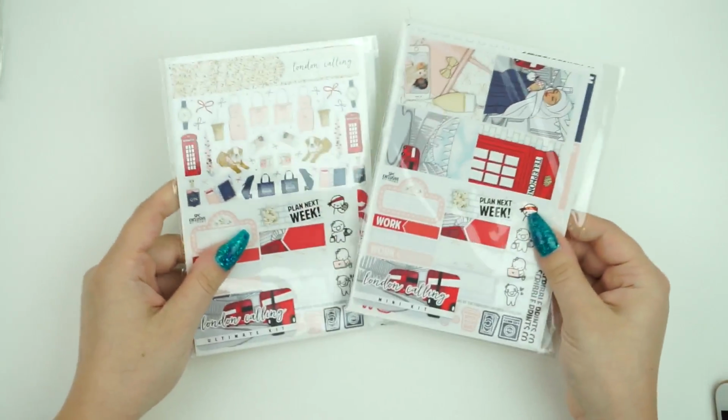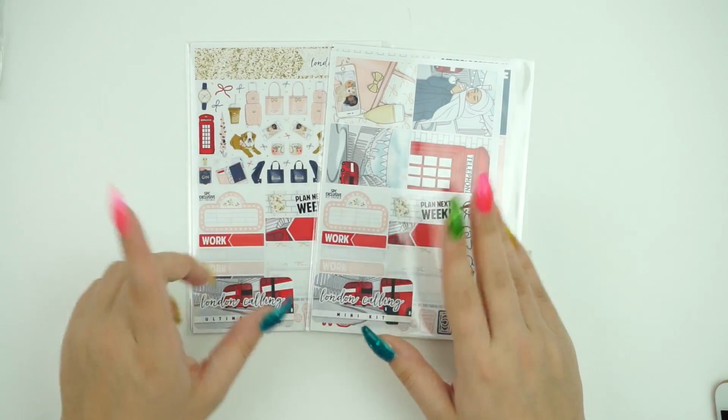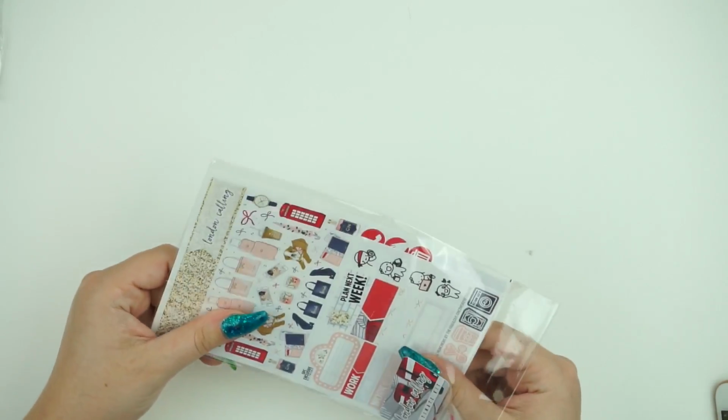The other collection besides Hello June is London Calling, which is such a pretty collection. I am probably going to use this. A lot of you guys commented, and Jessica also told me that I should use this for the royal wedding, and I was like, yes.